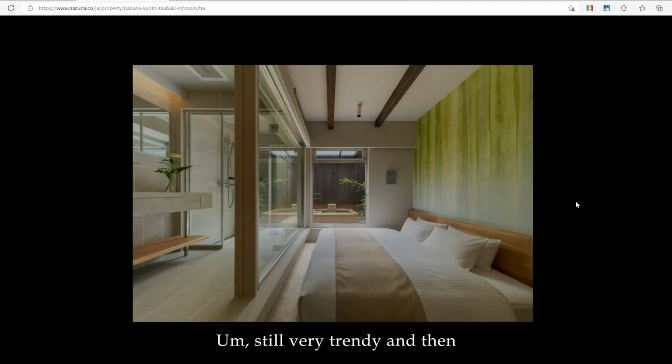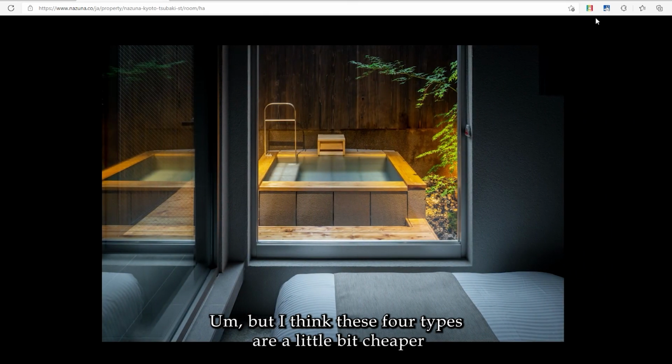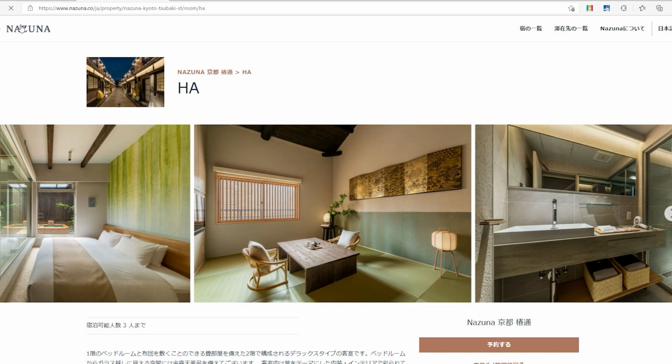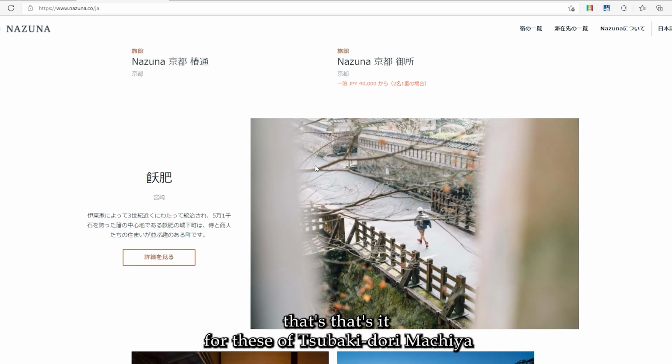Still very trendy and classic looking. But I think these 4 types are a little bit cheaper. And that's it for these Tsubaki-dori Kyo-Machiya.